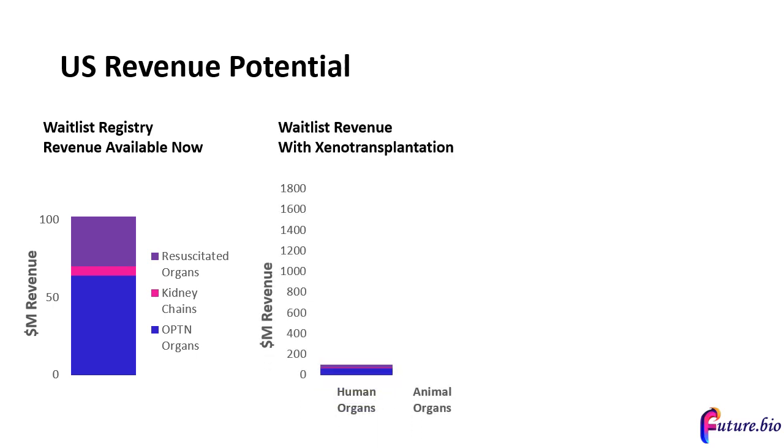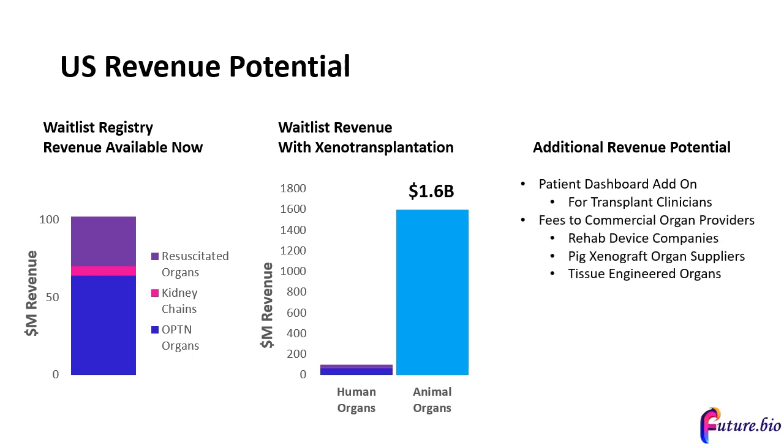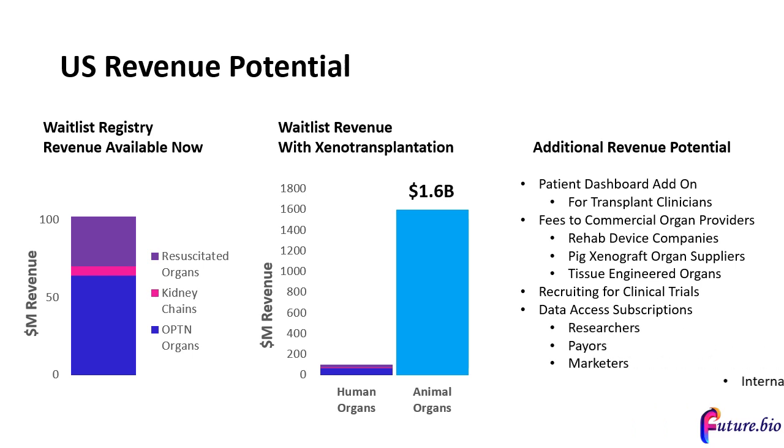Xenotransplantation has the potential of increasing transplantation by 25-fold and driving available revenue to $1.6 billion. Additional sources could increase revenue by an order of magnitude, including a patient dashboard for transplant clinicians, e-commerce-like fees to commercial organ providers, recruiting for clinical trials, data access subscriptions, and expanding overseas. The underlying data may prove to be the most valuable, providing early visibility into trending treatments and companies.